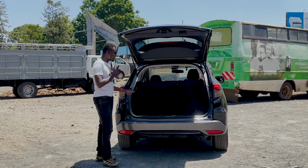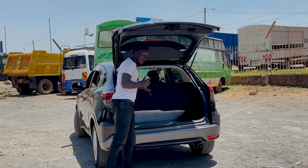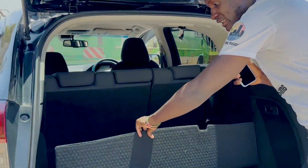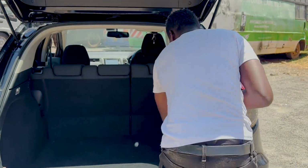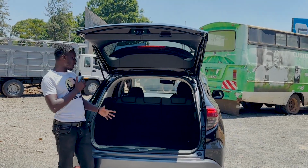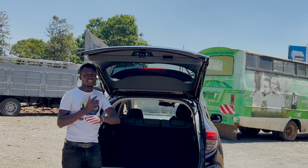And it is quite practical because remember that this one has a hybrid setup. So what does that mean? That means that under here, there is a battery for the electric motor. So it kind of takes up some space, but the space was really managed well. And when you close down these parts, you see that there is kind of a flat boot right here, and it is quite high. That means that you can haul some cargo for the 5 passengers that will be riding in this vehicle, and that is quite nice.